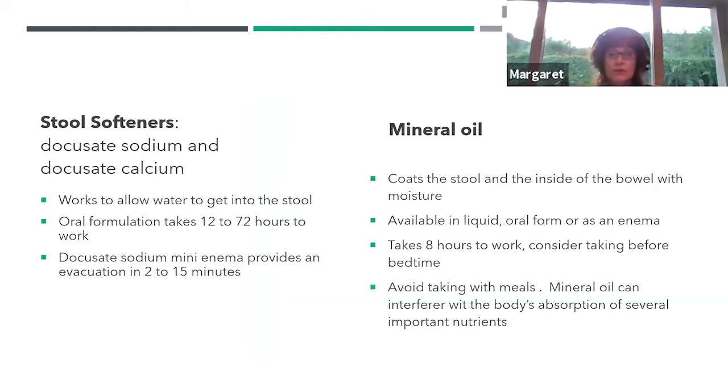So stool softeners. In most instances, this is the first thing that's being used, at least in the United States. They work to allow water to get into the stool, by getting that mucosal lining to expel moisture to soften the stool. The oral formulations take about 12 to 72 hours to work. Now, there is a docusate sodium mini enema, and this provides evacuation within 2 to 15 minutes. The rectal usage of stool softeners works faster and more efficiently because it's absorbed into the bowel and initiates that peristalsis immediately.